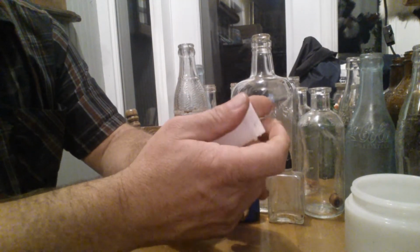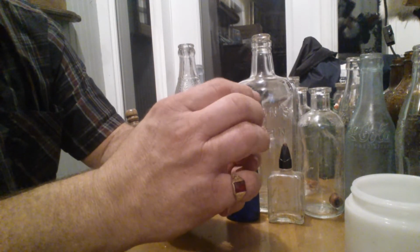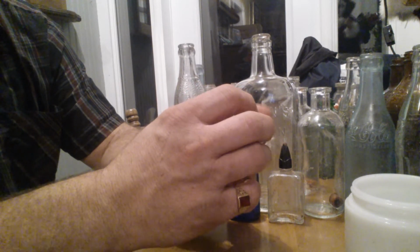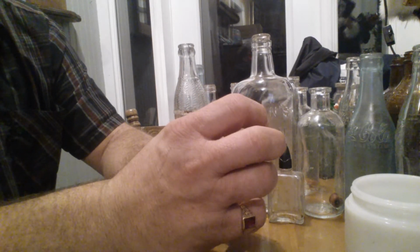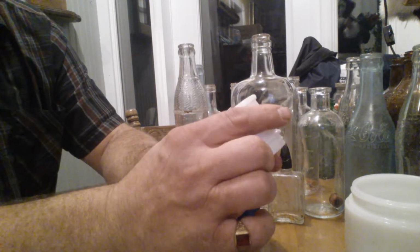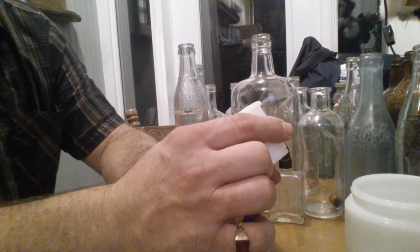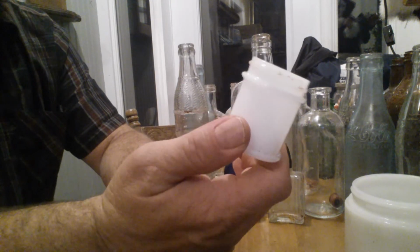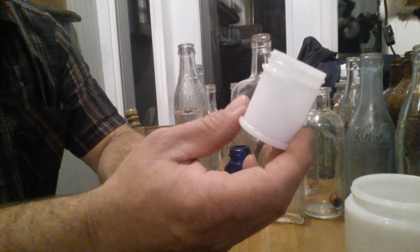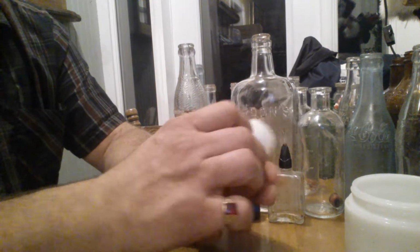This right here is a face cream jar, made by Hustler. HUSTEROLE, Hustle, and this one was made by a CoOp in Canada, and this is between 1910 and about 1950. So it's anywhere in that range.